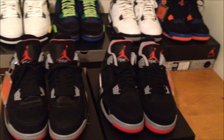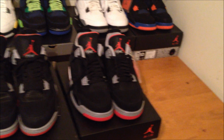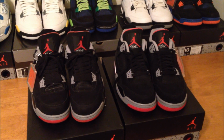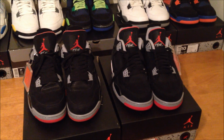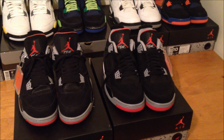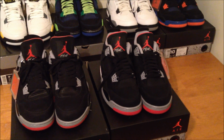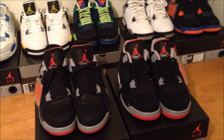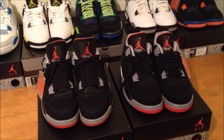Now, off the bat, I will say there were a lot more of these than I thought there would be. I'm not going to say if you didn't get any, you didn't do your homework, but if you didn't try, basically you didn't get them. But it was a lot more than people thought there would be. Even with those raffles and whatnot, there was still something to go around.